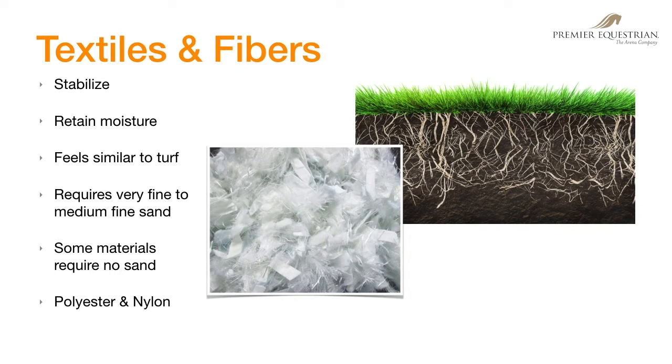They create a rooting system which feels similar to turf without being slippery. This is sometimes referred to as an on-top footing. They require very fine to medium sand, and need a specific gradation. So textiles and fibers will stabilize and retain moisture. They feel similar to turf and require very fine to medium sand. Some materials might require no sand. For the most part, they're made of polyester and nylon.